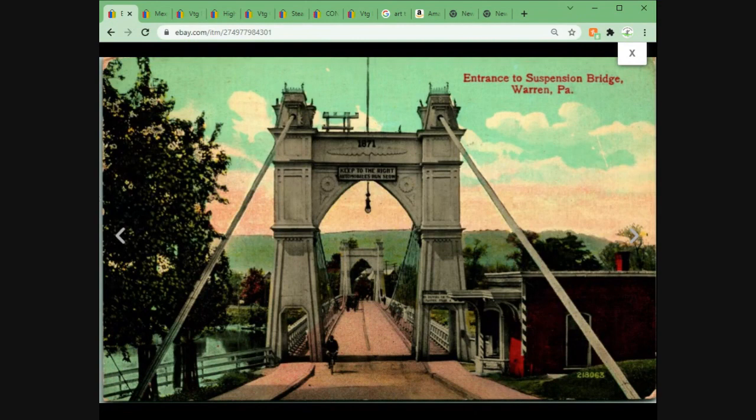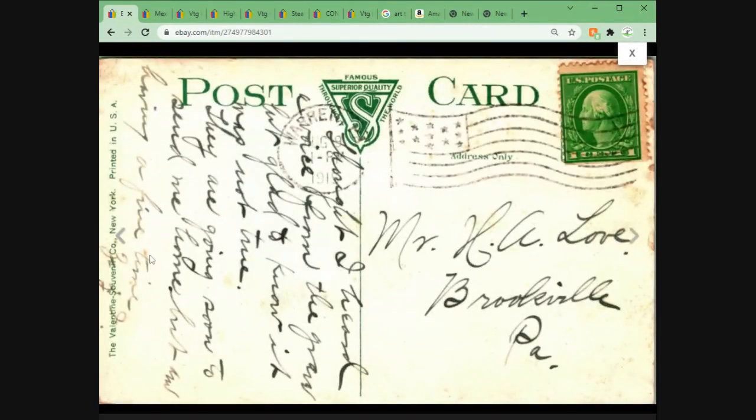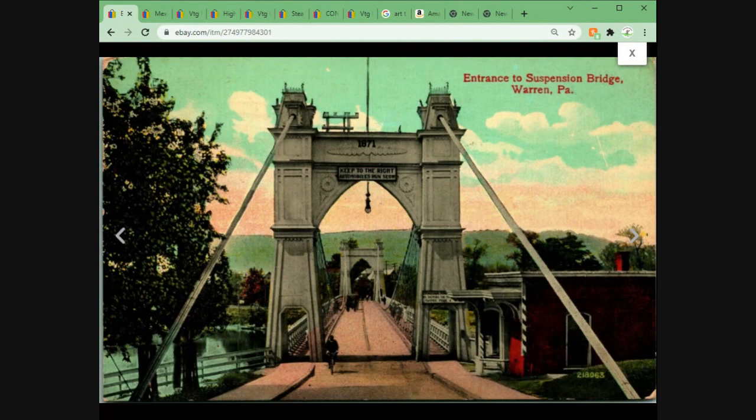Another Pennsylvania postcard from the collection of Mr. Herbert Love. 1911, divided back. Entrance to the suspension bridge in Warren, Pennsylvania. This is one of those where I knew there was a good sell-through on the subject matter, but I couldn't find another example of this. I priced mine at about twice what the next highest was. $20 plus shipping, sold in about 24 hours.